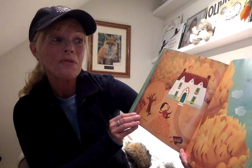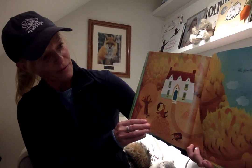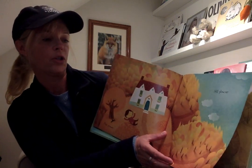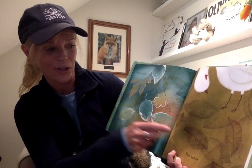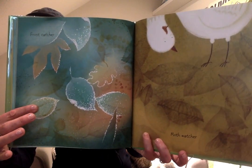And a pile grower and a hill glower. How many of you remember raking leaves in the fall? Or all the colors that the leaves change to in autumn, all the different colors. It's beautiful, isn't it? Yes. A frost catcher and a moth matcher. See, the moths look just like leaves and they can hide. Isn't that frost pretty?